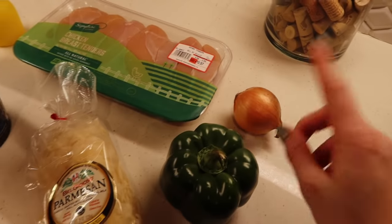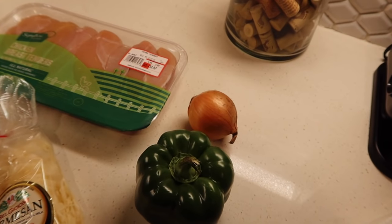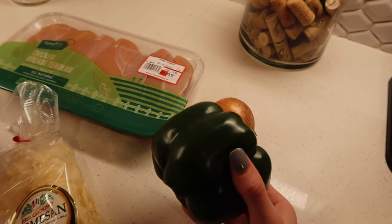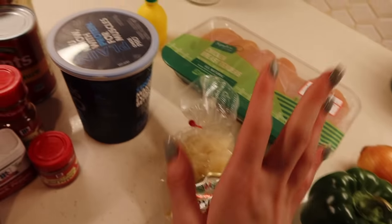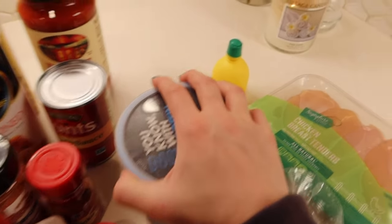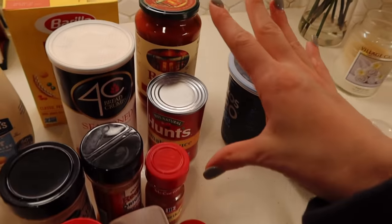So anyways, I have a bunch of chicken, some yellow onion, bell pepper, which I wasn't going to do these two. I just have so many bell peppers in my fridge that I need to use up, so I'm going to use one today, might as well. And then I have some Parmesan cheese that I will add on top. Of course, like I said, some Greek yogurt, lemon juice, the pasta sauces that I just showed you guys.